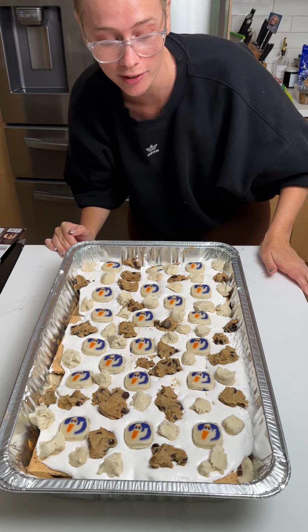Okay, it's out of the oven and it's cooked perfectly. Now we just have to wait for it to cool to slice into it so we can see all of the beautiful layers it created. But it's just cooked absolutely perfectly.